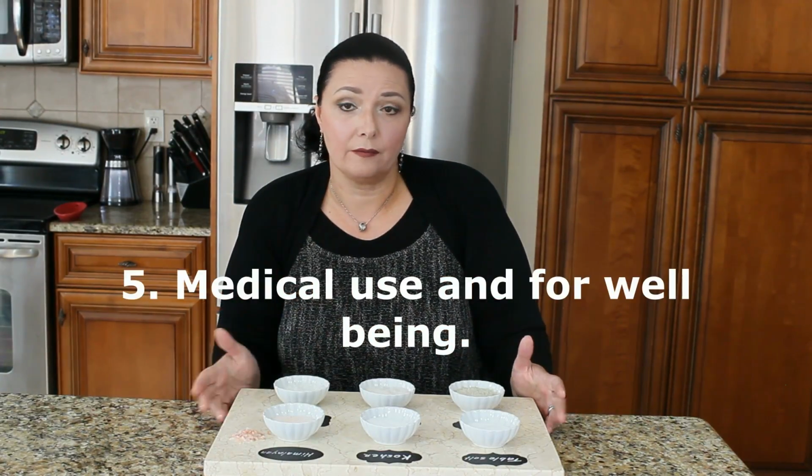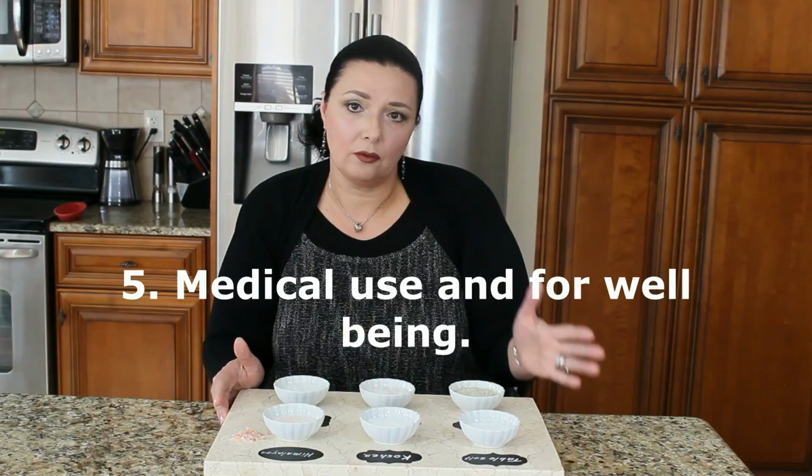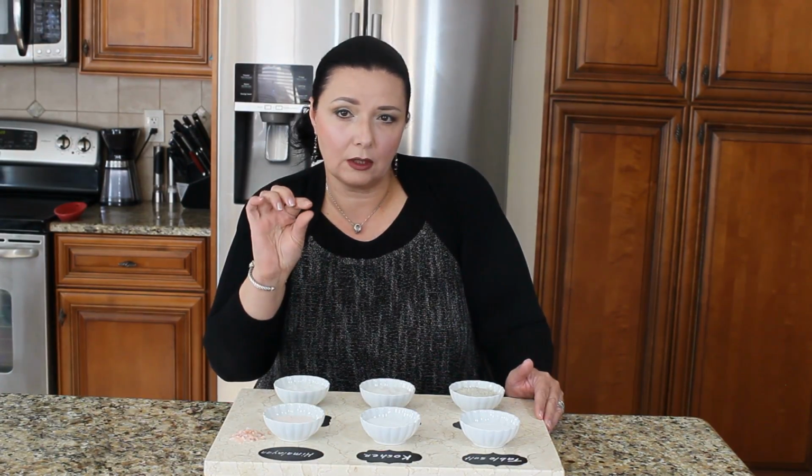And number five, believe it or not, a lot of you think that salt is really bad for you. But some types of salts are usually used for health reasons, like doing salt water flushes. And there's a lot of salts that contain a lot of good minerals for you. So a lot of people just drink a little bit of that salty water to give your body an extra boost of minerals and vitamins and different compounds that your body needs.